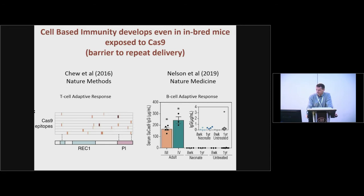And then Charlie Gersbach and his group this year showed that in long-term follow-up of mice treated with Cas9 through an AAV vector, they could detect high levels of antibody responses when the vector was delivered into adult mice, although when they delivered the vector into neonatal mice, whose immune systems were still being developed, they did not see this effect. And I'll come to this point a little later. So this is a barrier. Not surprisingly, Cas9, since it's a foreign protein, is essentially an immunogen, and that's going to make it a real challenge to deliver this component repeatedly.